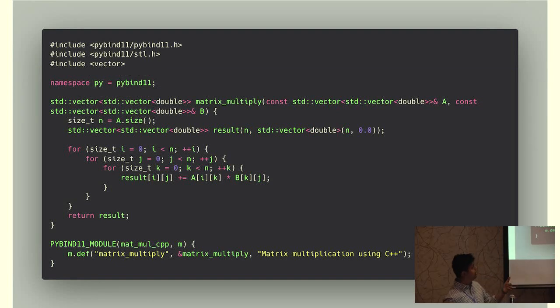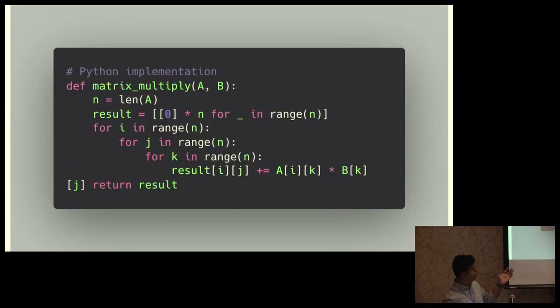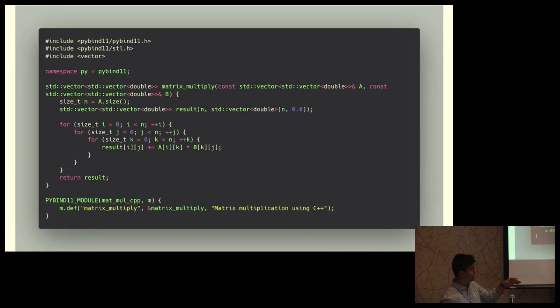Similarly, I'm doing the same in C++. If you see, there's no difference in code as such. It's just a syntax difference between Python and C++. The only difference is we are building this new pybind module where we are defining what kind of binary we want to build. That's the mat-mul CPP binary, and what function we are defining inside it. So this mdef matrix multiply is the actual function we are going to call from our Python code to compare the performance.